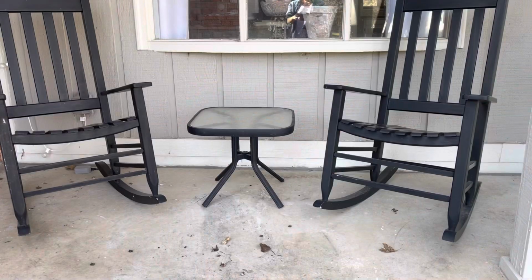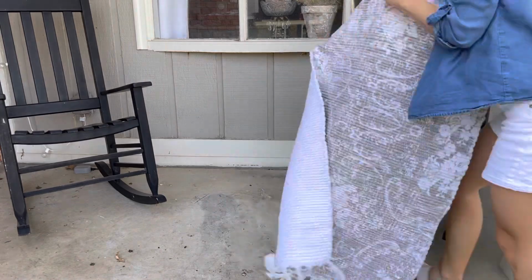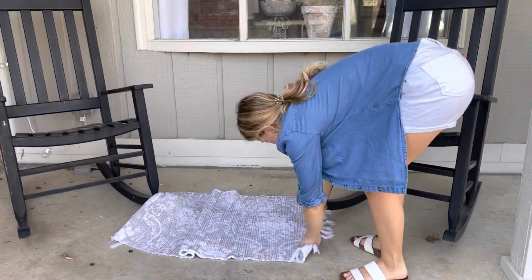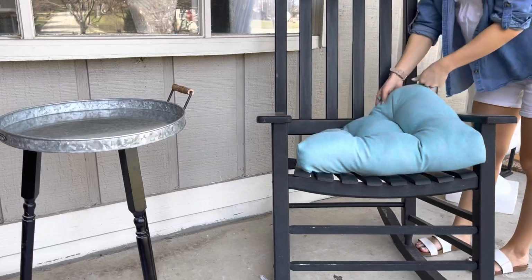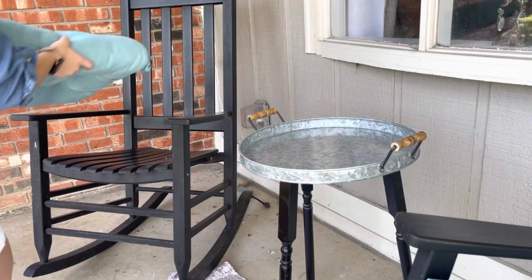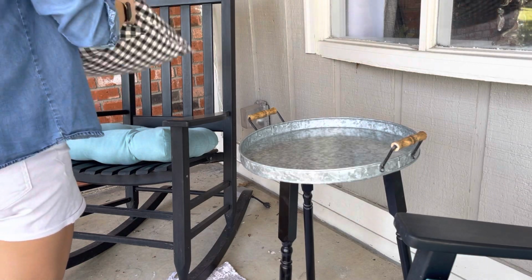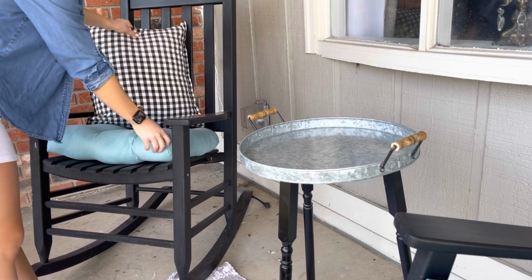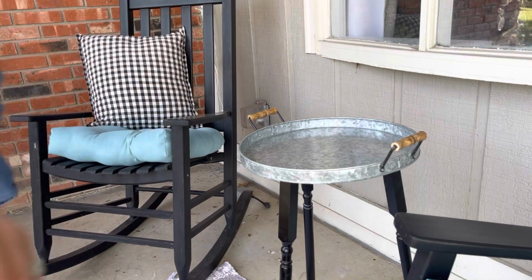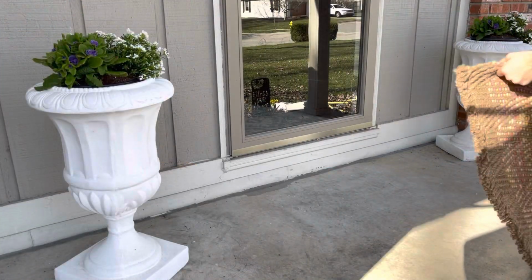Moving on to the rocking chairs, I'm getting rid of this ugly side table, and to make this space a little bit more cozy, I'm putting down a rug so that my new tray table can sit on, and then I found these really comfy blue cushions that came in a set of two from HomeGoods. And then you guys have seen my $2 checkered pillows that I found at a garage sale last year.